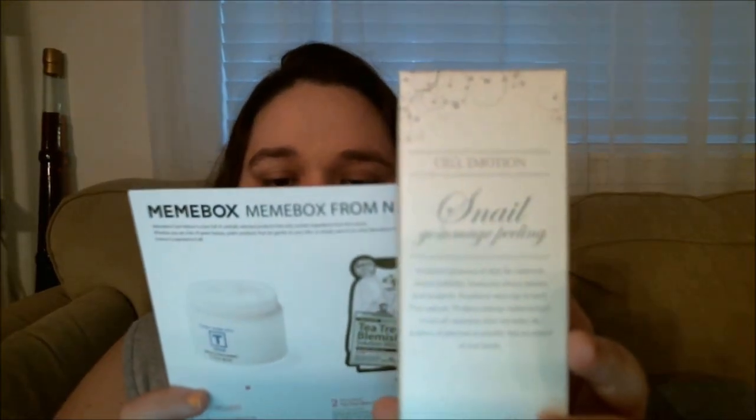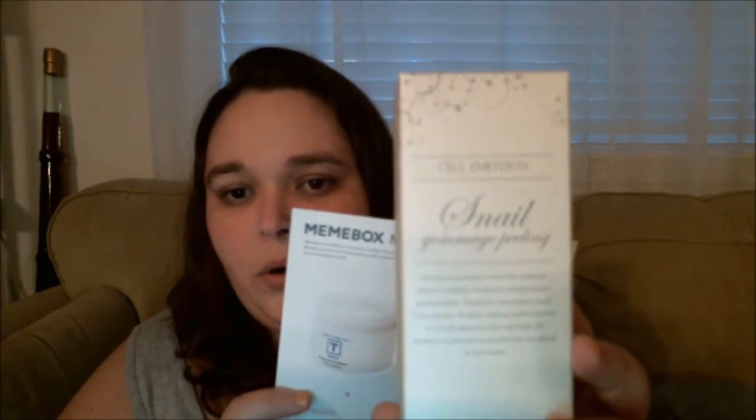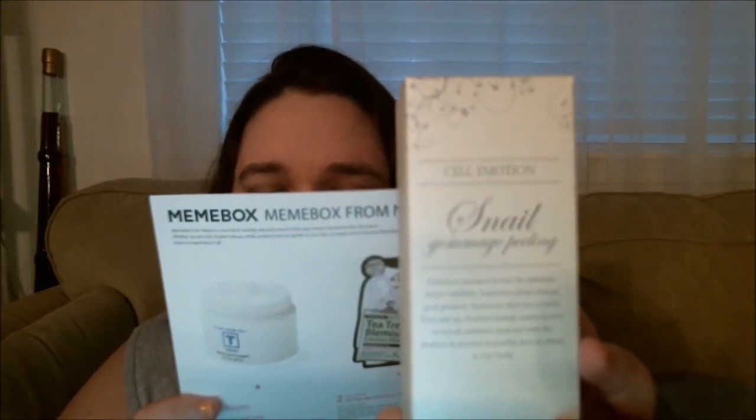Not the snail. Well, I do want snail stuff, too. But we got the Swanee Coco? I don't know. Again, please fix my pronunciation, y'all. Cell Emotion Snail Gommage Peeling.